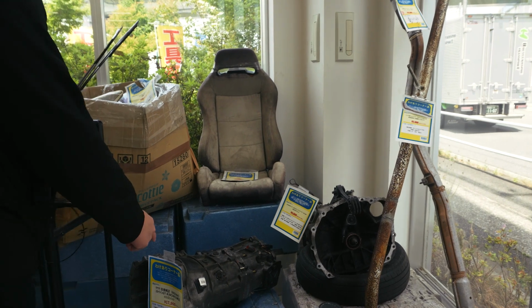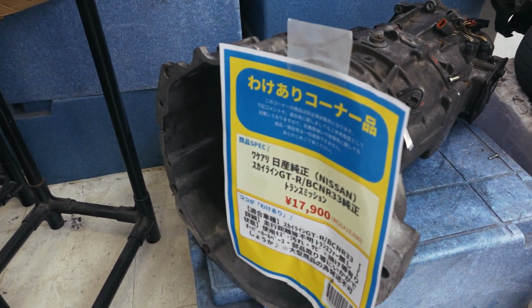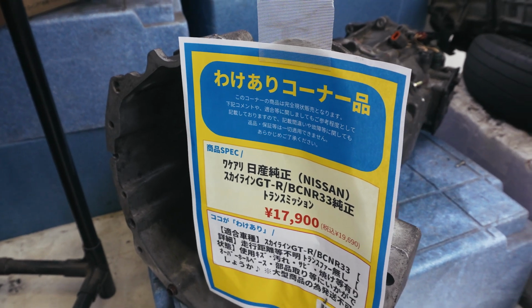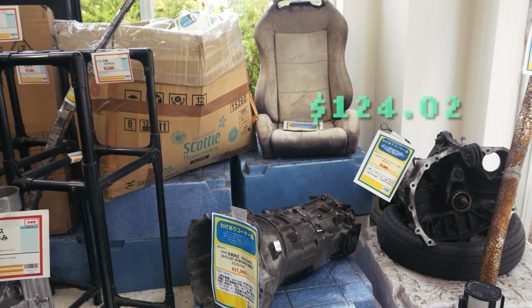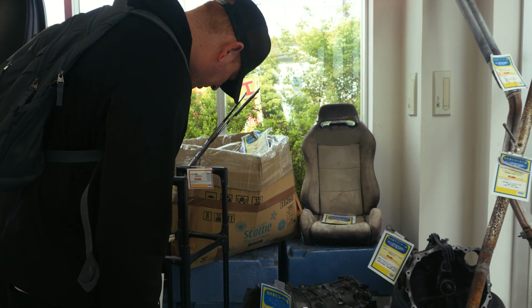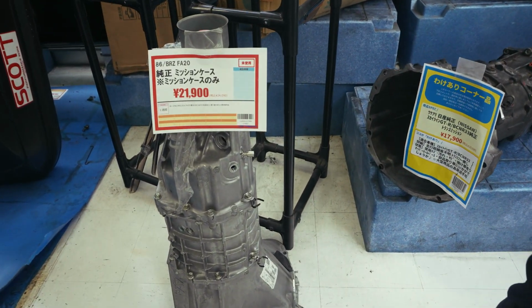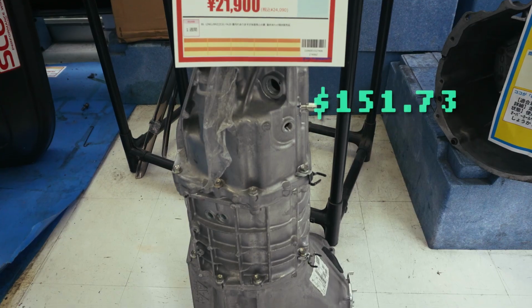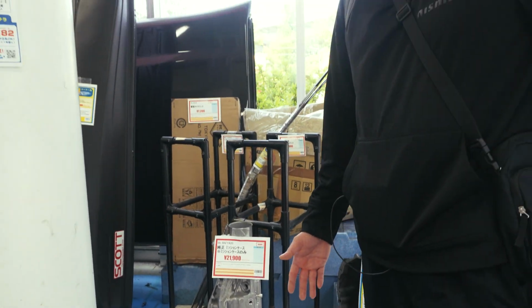There's a huge, I think this is a GTR. Yeah, GTR BCN R33. This is from an R33 GTR. It's missing the transfer case, but for that price, might just try to stuff that in our luggage. Not bad. This looks like probably, oh, it says right there, BRZ transmission for 21,000 yen. Current exchange rate right now for the US dollar is basically 30% off. So you get an extra 30% buying power to your hard-earned dollars.